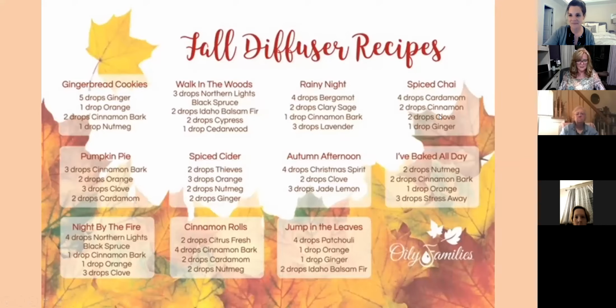Awesome. Okay. All right. So I am going to talk a little bit about some fall diffuser recipes, but I just wanted to mention the reason we use diffusers as opposed to candles or air fresheners. With candles, of course, you've got an open flame. If you've got pets or children around, that's a safety hazard. You've got smoke, and the smoke can be harmful for your health as well. Most candles are made from paraffin, which I read produces fumes, when burning, similar to diesel fumes. So that's going to be toxic to your health if you're using candles.